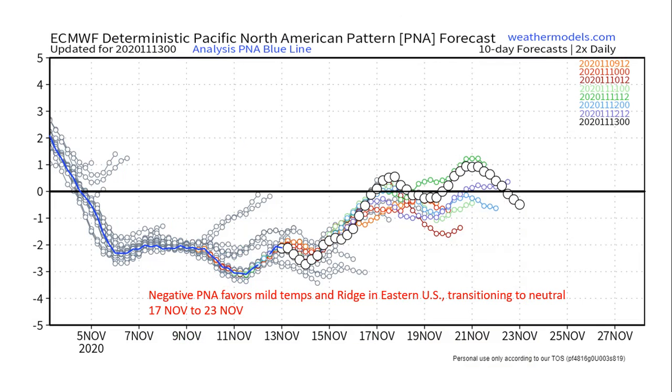So here's the European deterministic PNA forecast for today, showing a negative PNA, and fairly sharply negative. We're down between -2 and -3 through the 15th of November. Then you see a bit of a slow climb in the white circles there, that line identified by the white circles, up to neutral territory by the 18th of November. And then just kind of straddling the zero line, becoming more neutral beyond that point.